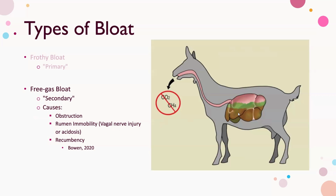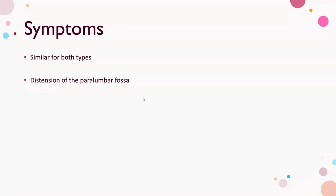Or recumbency. If a ruminant animal lies on their side or upside down for too long, that will also stop things from coming out. As I was talking before about the cardia, that recumbent position will often put pressure on the cardia, which will keep the esophagus closed and keep air from coming out. The symptoms for both, though, are very similar, so sometimes it can be very hard to tell which kind you are dealing with. The main symptom you're going to see for both is distension of the paralumbar fossa.